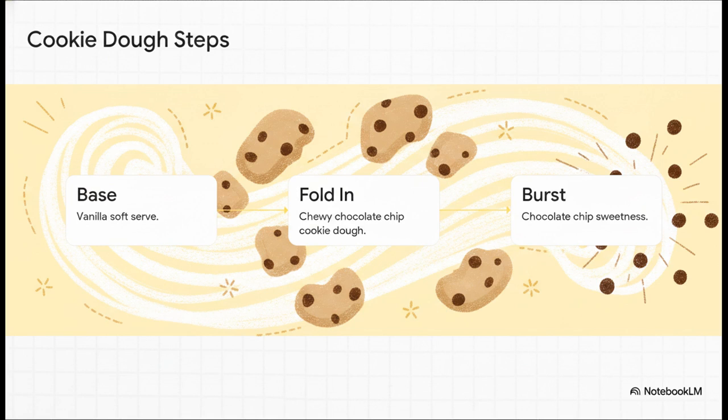And finally, step 3 introduces the actual chocolate chips within that dough, which provide these incredible, concentrated little bursts of sweetness throughout the dessert. It's basically a 3-tiered sensory experience focused heavily on chewiness and pockets of super rich flavor.